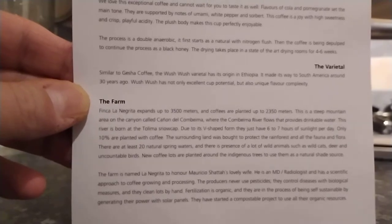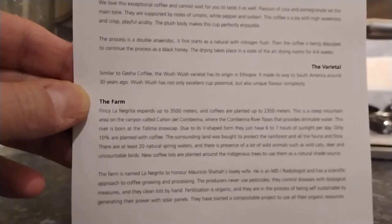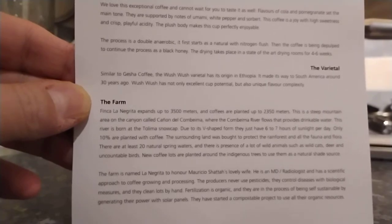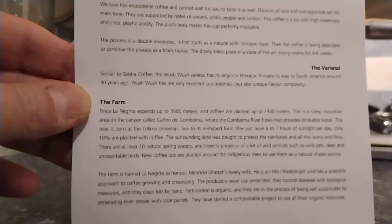With regards to the cup, we love this exceptional coffee and cannot wait for you to taste it as well. Flavors of cola and pomegranate set the main tone. They are supported by notes of umami, white pepper, and sorbet. This coffee is a joy with high sweetness and crisp, playful acidity. The plush body makes this cup perfectly enjoyable.